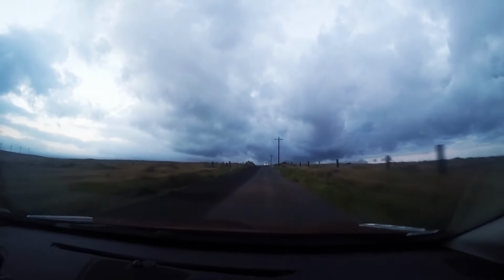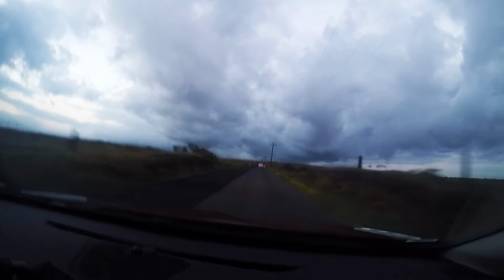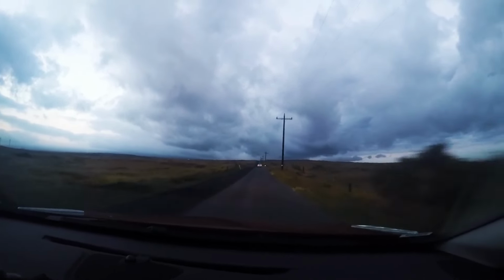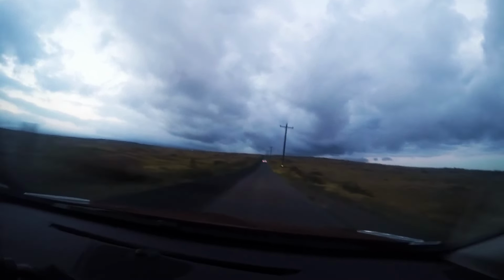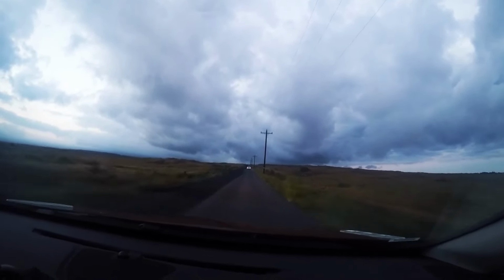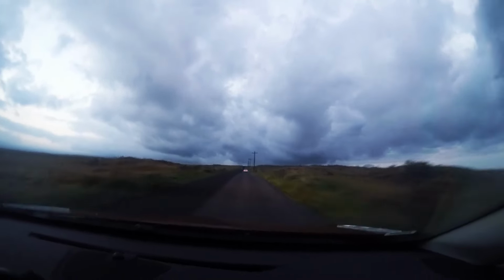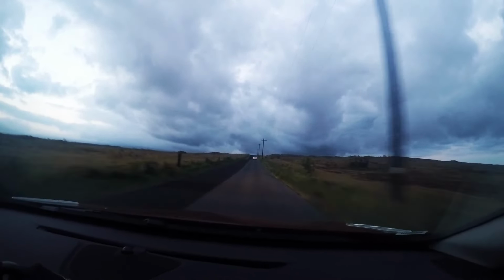Check out this view, guys. After doing the green sand beach, we're now heading to Volcano National Park. We want to go to the Jagger Museum because we missed the crater yesterday. We're gonna do that today, and we are on time. We're gonna see the lava in colors in the night. Just check out this view, isn't it amazing? Like driving on this road with this weather.